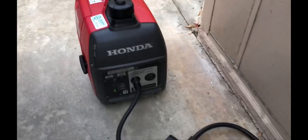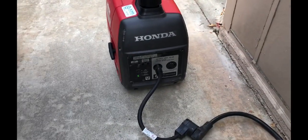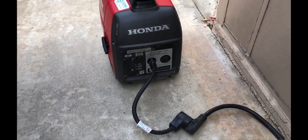And then in the morning, I run the generator to make coffee and also recharge the batteries. And it usually only takes about an hour to charge the batteries back up, the 10 or 15% that I depleted them. Well, on this trip, the batteries weren't charging. I ran the generator for like an hour and a half, and the batteries only charged like 3 or 4%, so I was a little bit concerned about it.